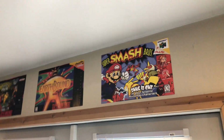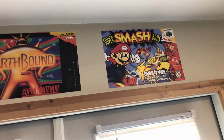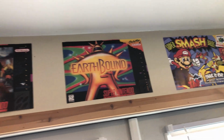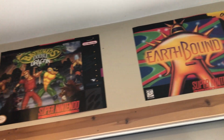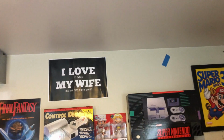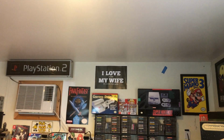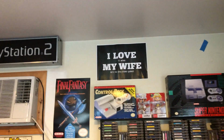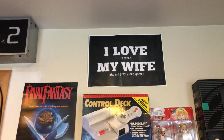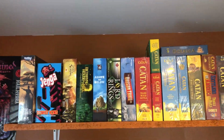And let's go up here to right above where I keep all of my shipping boxes. We have a Smash Bros. poster. I was obsessed with Smash Brothers when I was a kid, when I was in high school. Earthbound and a Battletoads Double Dragon poster, which I just think is a cool poster. A couple Spider-Man posters, Iron Man, Neon Genesis Evangelion, and this one here, which from further away looks like it just says, I love my wife, but in actuality it says, I love it when my wife lets me play video games, which I just thought was funny. Unfortunately, my wife has good enough vision that she could read it from the door, so it never really worked on her.